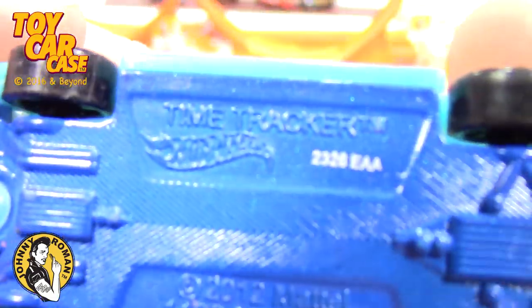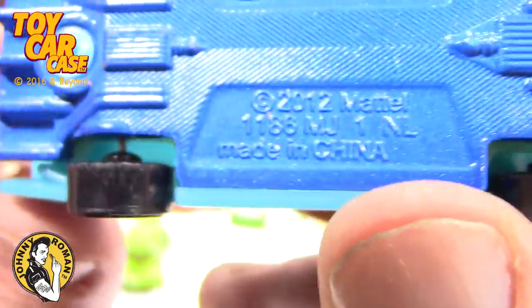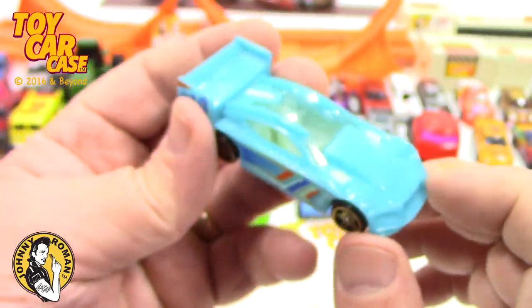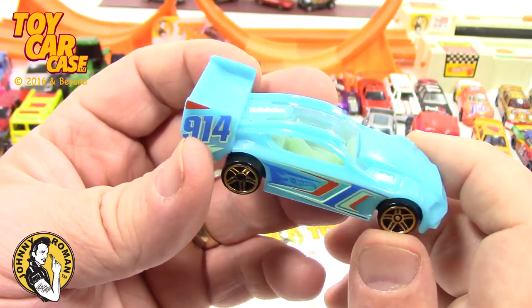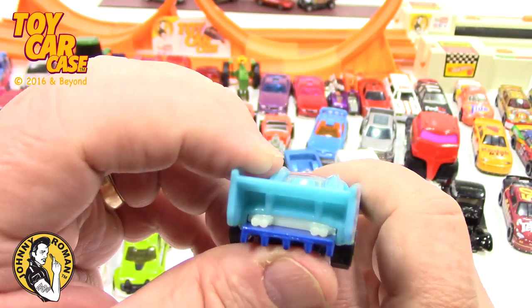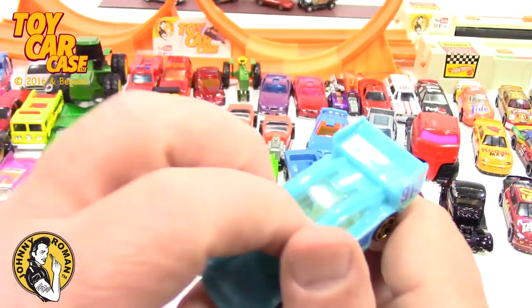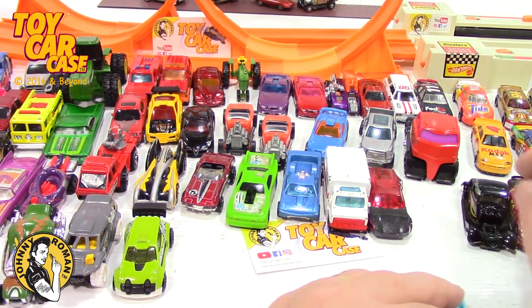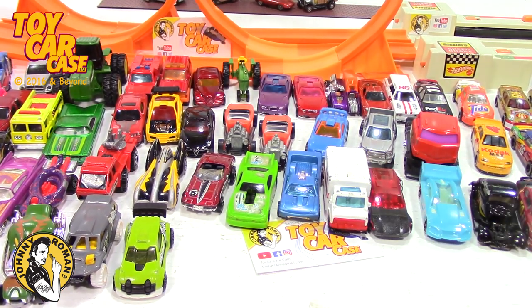It is the Time Tracker from 2012. That one's in pretty good condition. No chips, no dips. It's plastic though, so I'm sure that plastic color is molded through and through, so you're not really gonna get a chip in it. You'll get a dent, maybe.